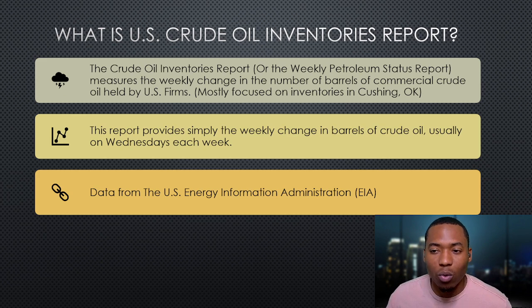What is the US Crude Oil Inventories Report? The Crude Oil Inventories Report, or the Weekly Petroleum Status Report, as referred to by the US EIA, measures the weekly change in the number of barrels of commercial crude oil held by U.S. firms. This is mostly focused on inventories in Cushing, Oklahoma. This is very close to where we hold our strategic inventories and where most inventories for major companies, Chevron, BP, etc., hold their oil. This report provides simply the weekly change of barrels of crude oil, usually on Wednesday of each week. This data comes from the U.S. Energy Information Administration.